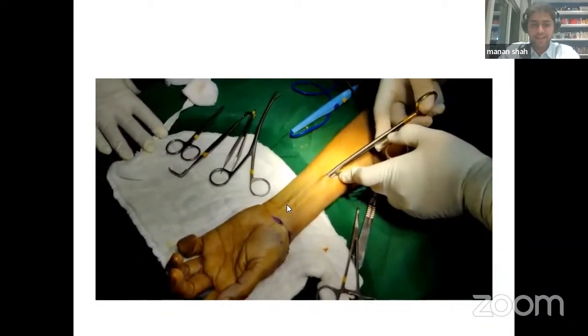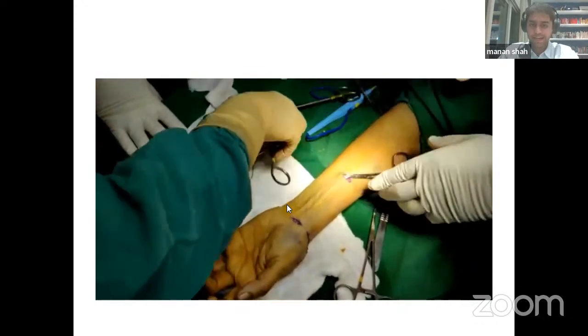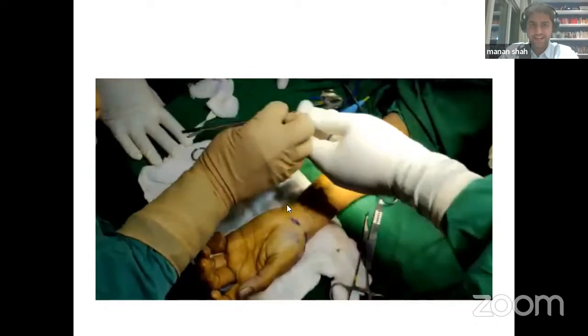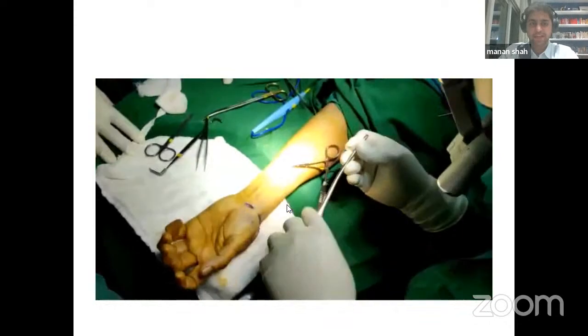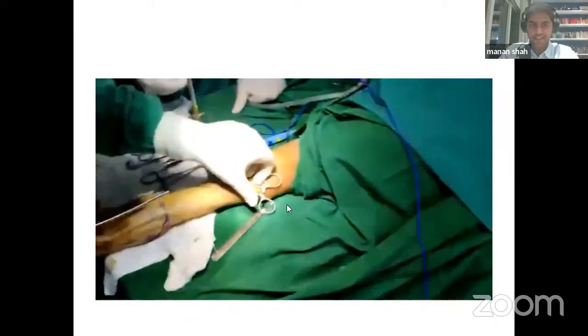So once this tendon was stripped and identified, a split is made through the FCR tendon, and half of the tendon width is preserved, and now this tendon will be harvested and rerouted through a dorsal incision.